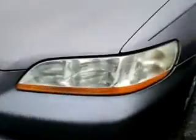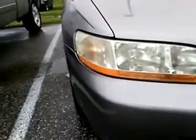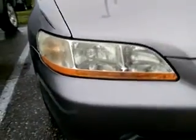I'll tell you, this thing is in a lot better condition than I had originally thought it would be in. I mean, really, it's in great shape here. I don't see any scratches, I don't see any dents, and I don't see any dings at all. Even the headlights don't seem to be glossed over as bad as some of them that I've seen in the past. They seem to be relatively clear for what they are.